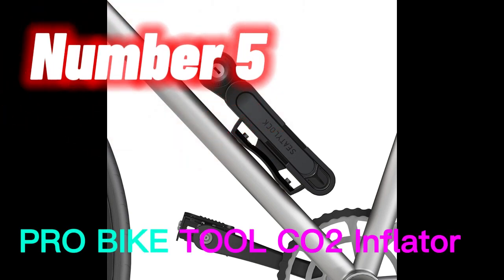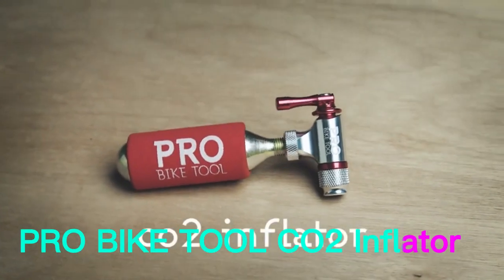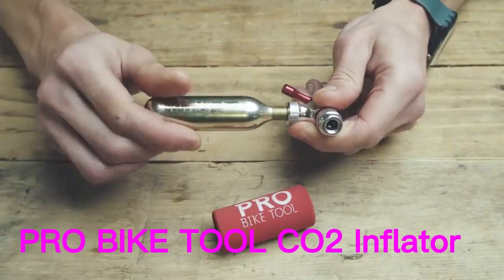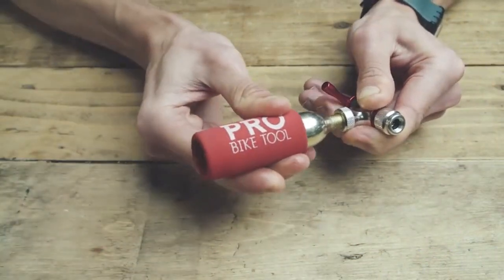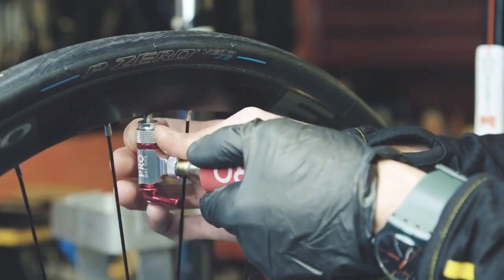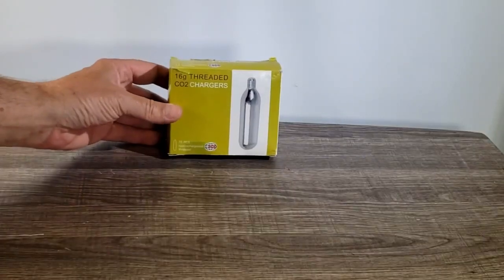Number 5. The Pro Bike Tool Co. 2 Inflator is a tool designed to quickly and easily inflate bike tires with either Presta or Schrader valves. It is compatible with both road and mountain bikes and comes with an insulated sleeve to keep your hands from getting too cold during use.